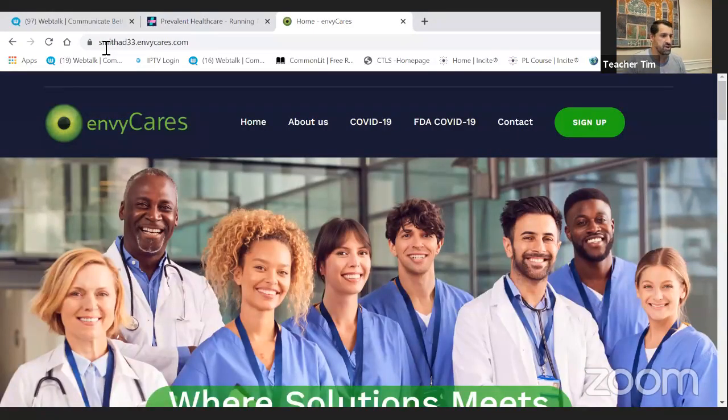When you look at this page here, look up at the top. When you sign up as an affiliate, you're going to get some things from them, and one of them is replicated sites. So Smith AD 33 is my profile, and then the actual site. This is more for affiliates to look at and to be able to get information.